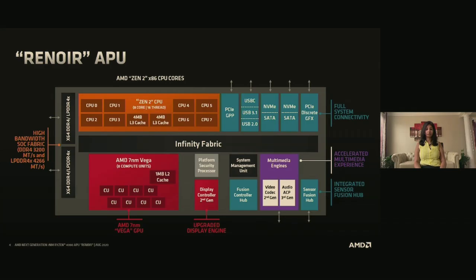On the bottom right, we have second generation of multimedia engine and display engine, and third generation of audio engine. Also, there is platform security processor, which forms the silicon root of trust and handles boot. System management unit for power management and power delivery control, sensor fusion hub for interfacing with external sensors, and the fusion controller hub, which interfaces with interfaces such as SPI, I2C, or general purpose input output.